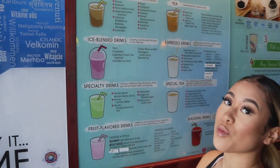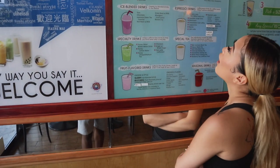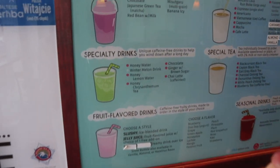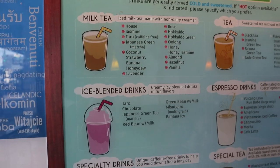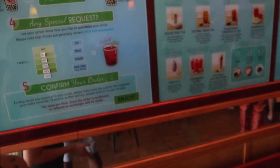Which one are you getting? Okay, so we're at Volcano Tea House. I think I'm going to try the taro. I usually get the house milk tea, but I'm going to get the taro. I think you'll like it. It's kind of sweet.